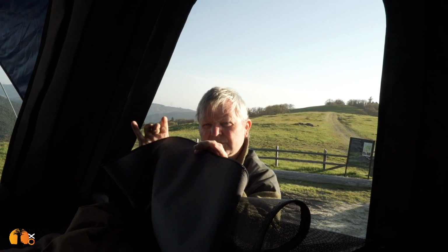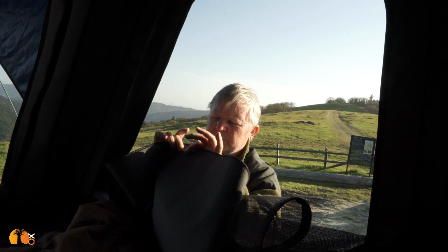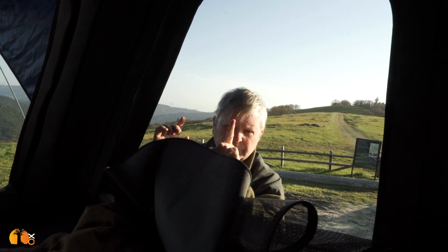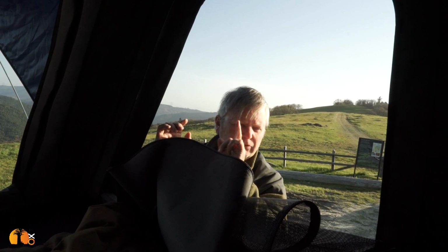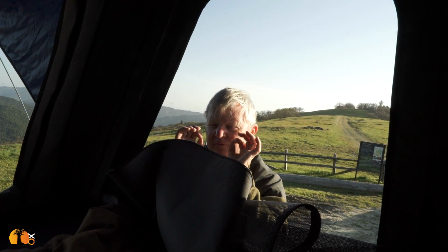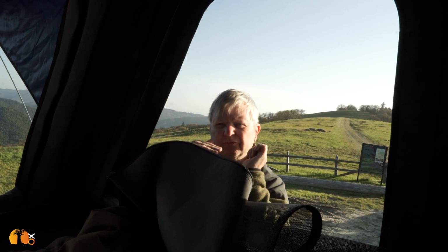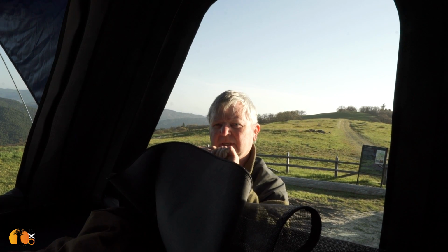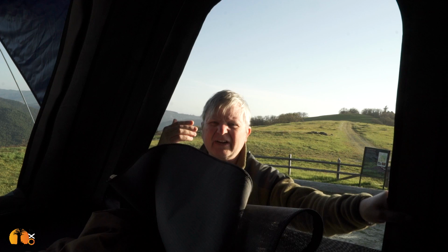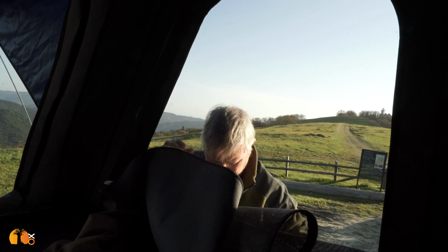Material is a rip-stop canvas, and it feels as if it's been impregnated with wax. I'm not sure if it has, but it is not waterproof, but water resistant, and certainly rain proof. In terms of wind, this is a very good product, because what you do is you face the vehicle into the wind, and the amount of buffeting is really minimal. It's a very heavy material.